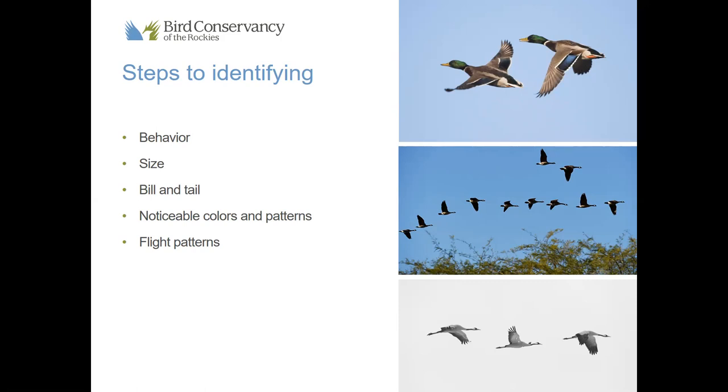So on the top, we've got our two mallard drakes flying. When we're trying to identify waterfowl, we want to look for their behavior. How are they acting? Are they diving underneath the water and submerged for almost a minute? Because that might be a diving duck. Are they sticking their butt in the air? Because that might be a dabbling duck. And how are they flying?